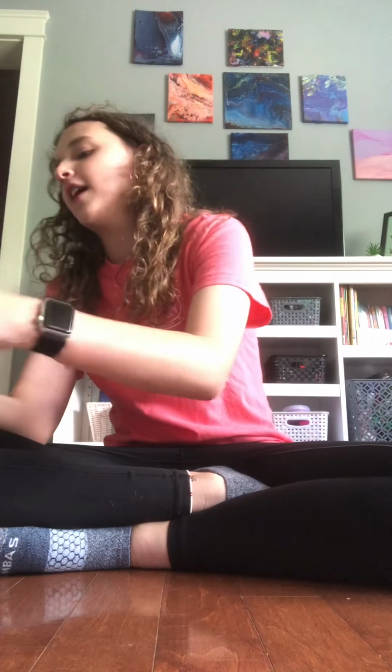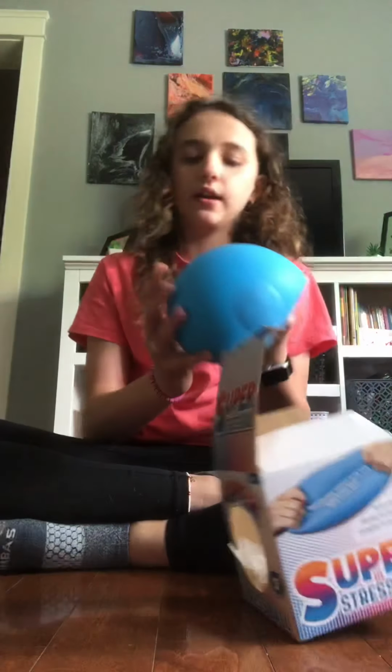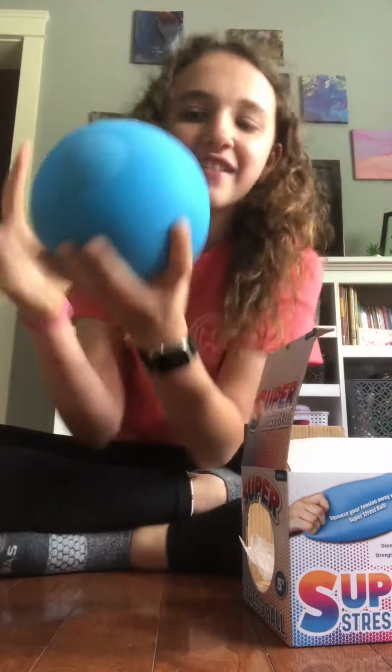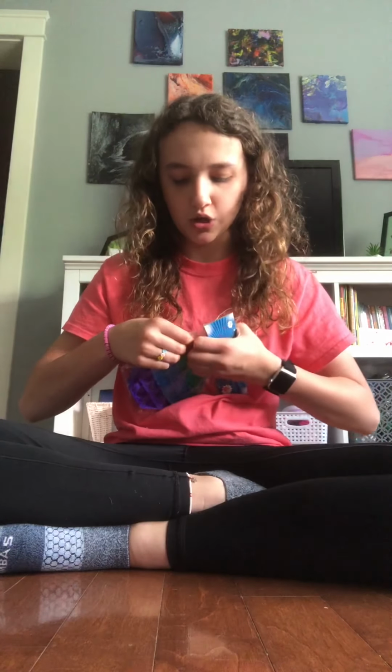And I use the super stress ball for my overdose. I got the blue one. It's so nice. It's humongous. And I got this pop it. I like the colors of it.